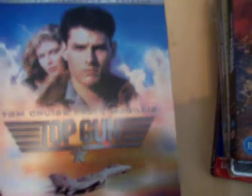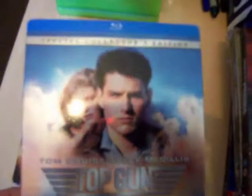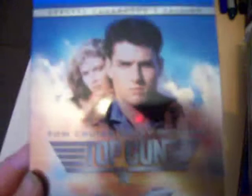No artwork on the inside. Obviously the disc is plain as well because it's Paramount, but it just says special collector's edition, and it's all English writing on the front and on the side. Obviously the back does have German, but I'm just really happy about the cover. It's pretty cool, and it's quite cheap as well.